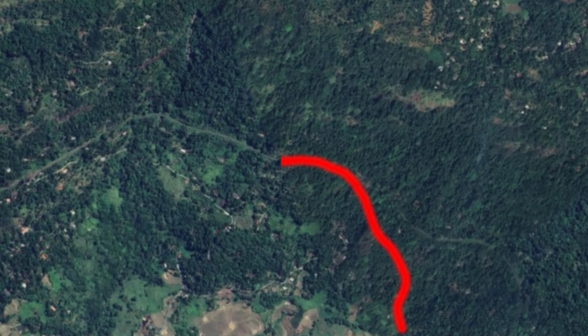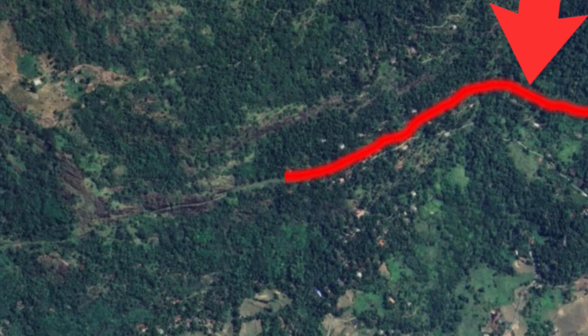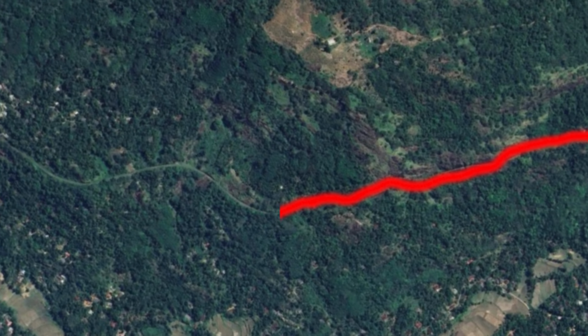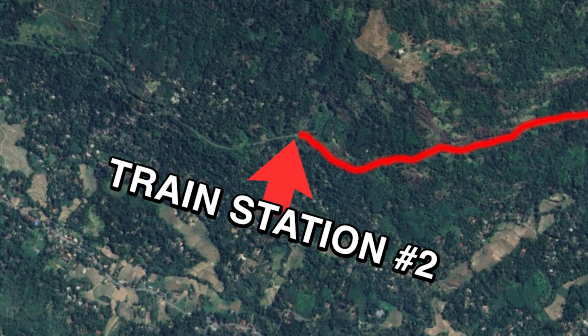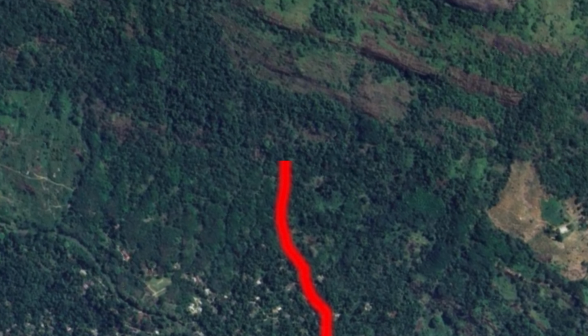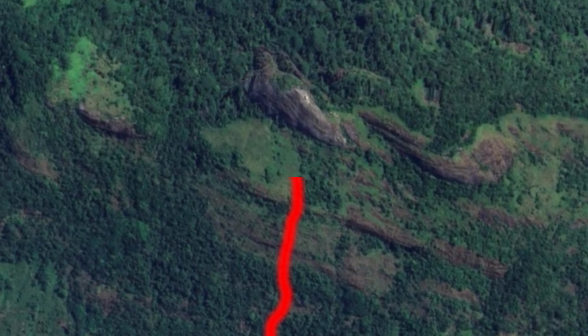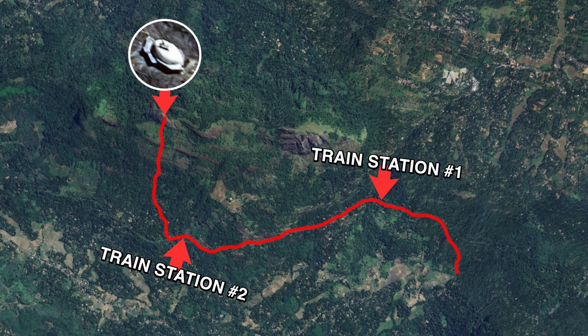My first goal is to hike to this remote train station, at which point I will then jump on the tracks and follow them, hopefully avoiding the train, till I reach this far more remote train station that is found in the heart of a dense jungle. But here's where things get really difficult, as I need to find a trail that might not even exist and hopefully follow it up to the summit of the mountain, where I should be able to explore the strange structure I found on Google Earth.